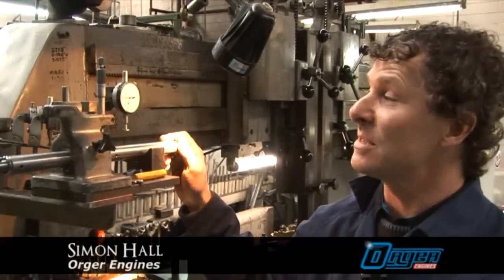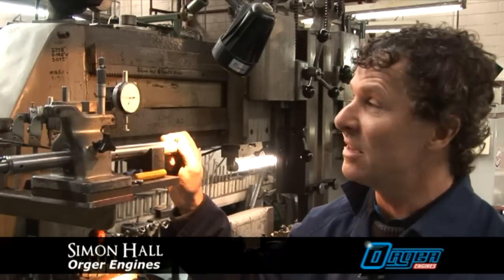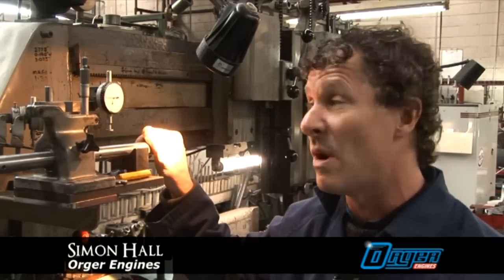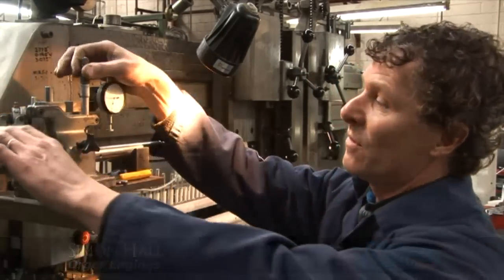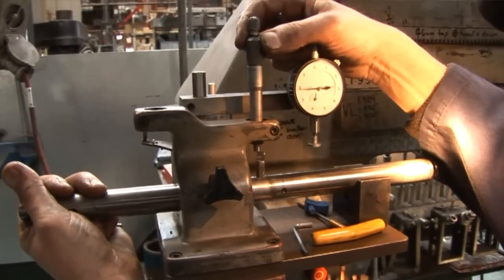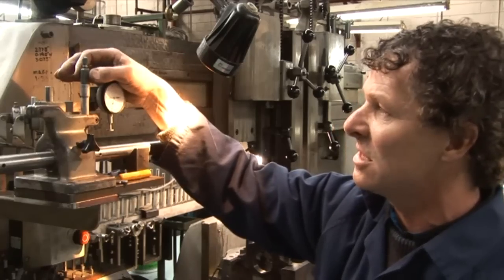What we're doing here is we're setting the tool size. On a Cleveland, the tunnel size is 2.941 and 7 tenths. We've got a digital vernier here. We're setting the tool size to the size there. It's in thousandths of an inch.